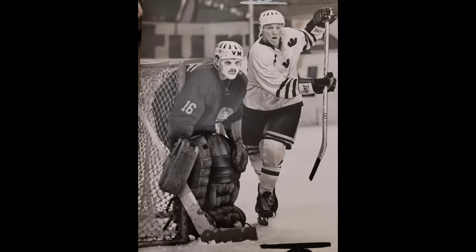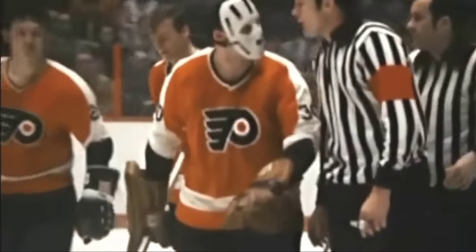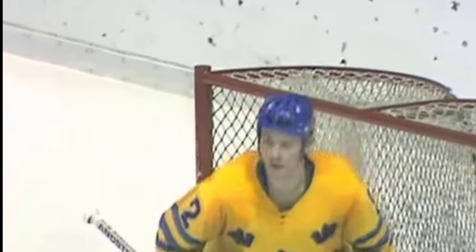During the mid-70s, we did see a few other interesting goalie setups get experimented with, including combining a full goalie mask with a hockey helmet. But for the next 5 or so years, it would still be the fiberglass mask that was the choice for most elite goalies in the NHL. Even Kurt Larsson, the Swedish goalie that played with just a helmet, switched to a full fiberglass mask when he moved to play professional hockey in North America.